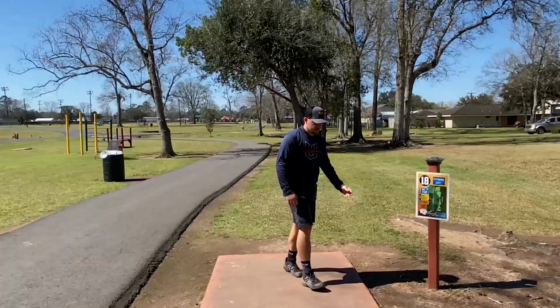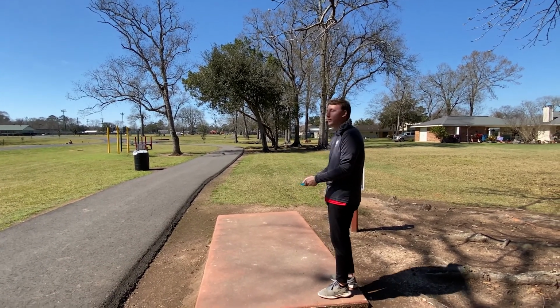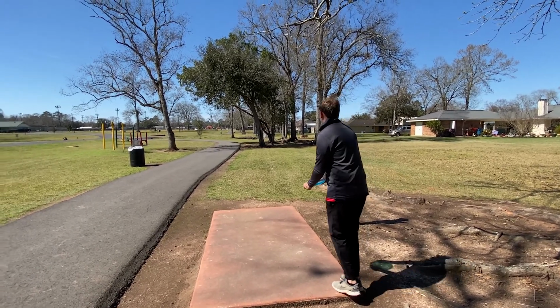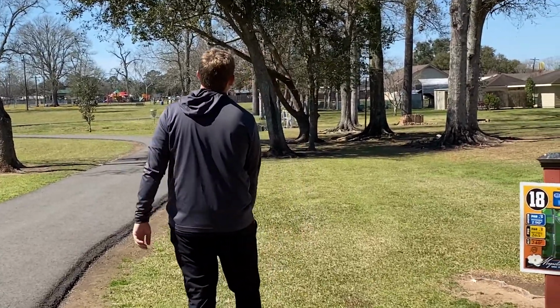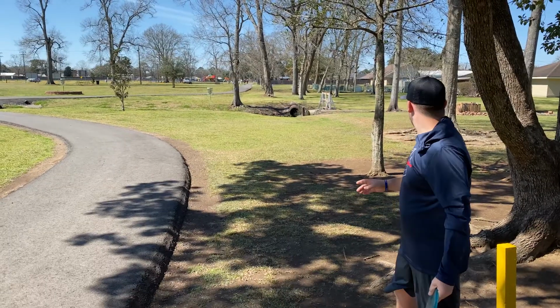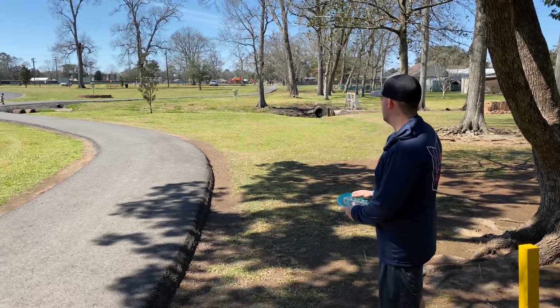That's how it should end, honestly. They actually named this disc the Money Maker, and it's for this shot right here. It's an MD1. Well, it's not OB, but it's not great. So I picked left, so I'm just going to take the OB from here. I don't think it goes too far forward, but I'm just going to go with another zone and hope for a nice layup.